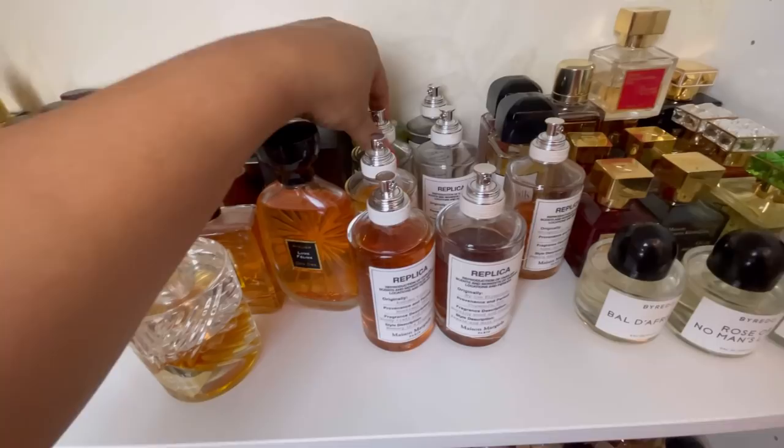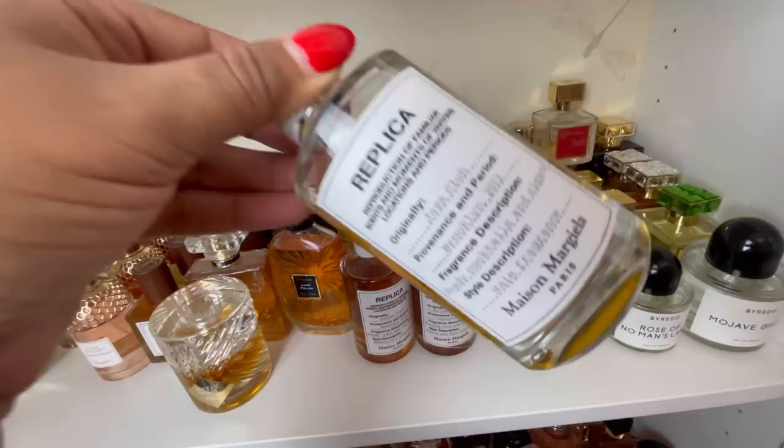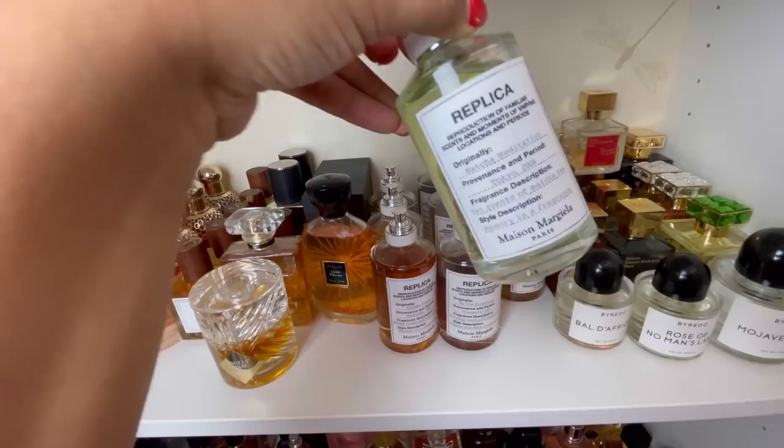We have Jazz Club, which honestly, I didn't wear this much. I bought it like this. Super surprised by how manly this is. I got this because it was so hyped up and I find this very masculine, like very, very smoky. So I do not wear it. The newest one is Matcha Meditation. I don't wear that often, but I really want to play with it. So I have to put this in the forefront.